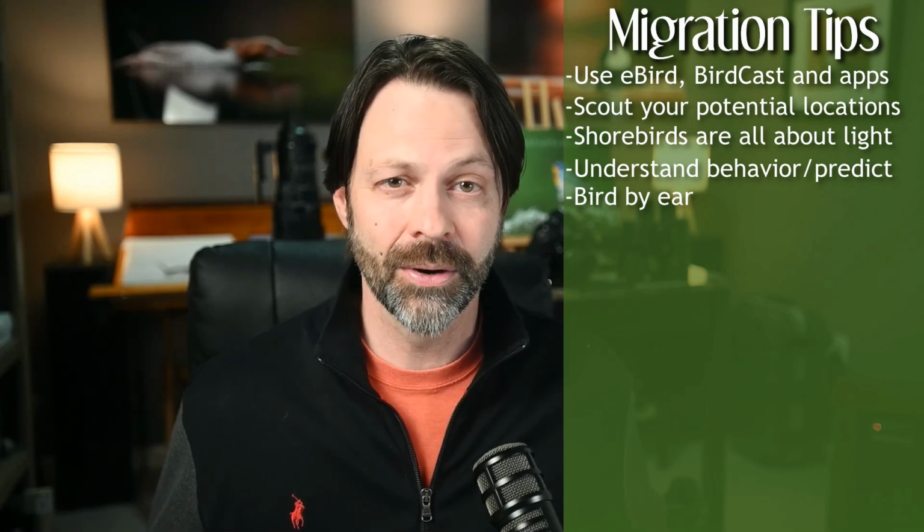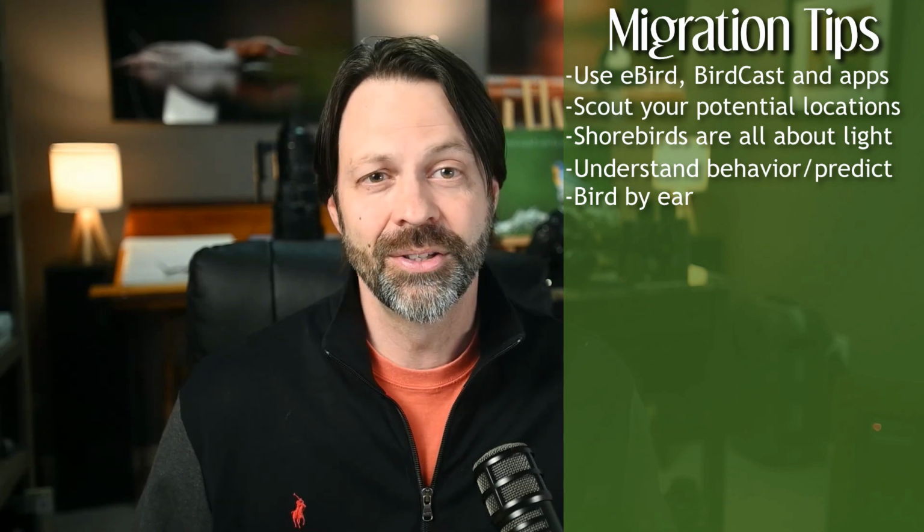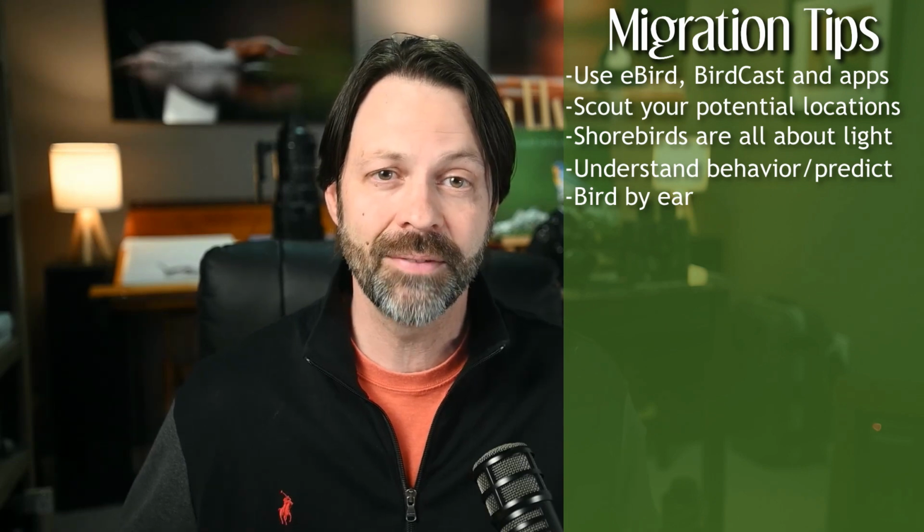So birding by ear and just understanding bird behavior in general can make such a difference in your photography. A lot of great photographers out there don't always help themselves by understanding the behavior of the species that they're working with, and certainly birding by ear is a big part of that.